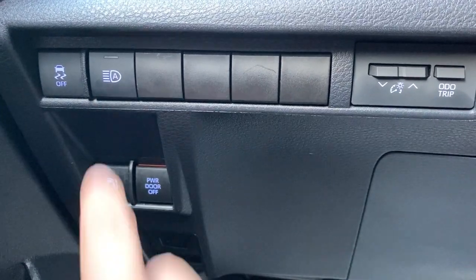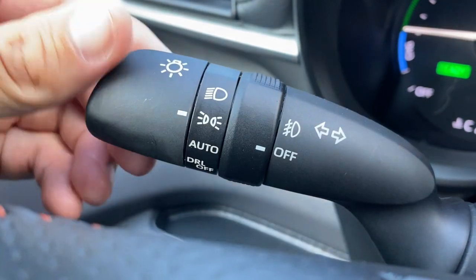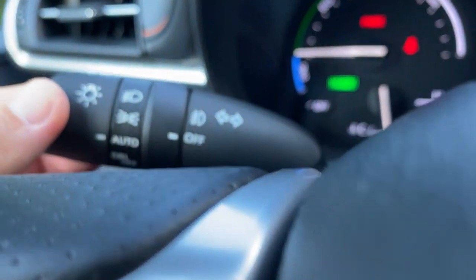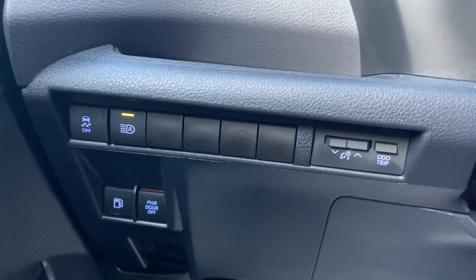That's for my automatic high beams. So if the headlights are on auto, and that's forward, when this is on, I get automatic high beams. But I'm actually going to put this back in parking so the lights light up blue inside.